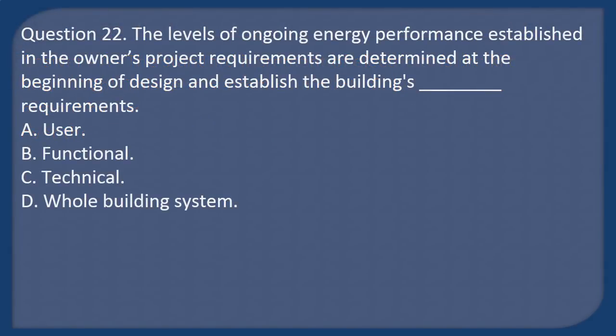Question 22. The levels of ongoing energy performance established in the owner's project requirements are determined at the beginning of design and establish the building's requirements. A. User. B. Functional. C. Technical. D. Whole building system.